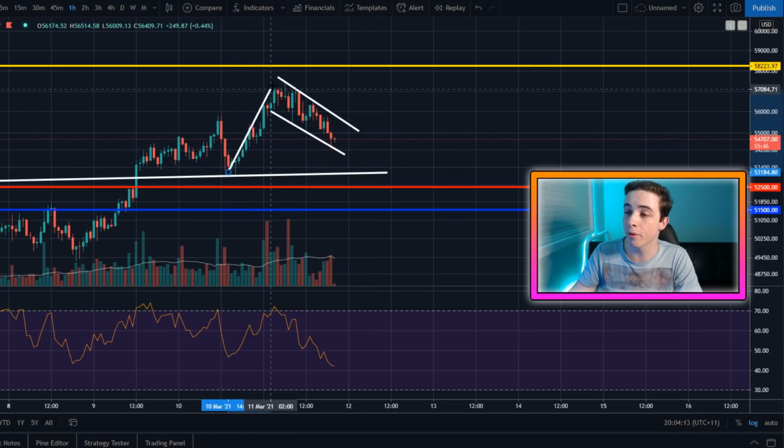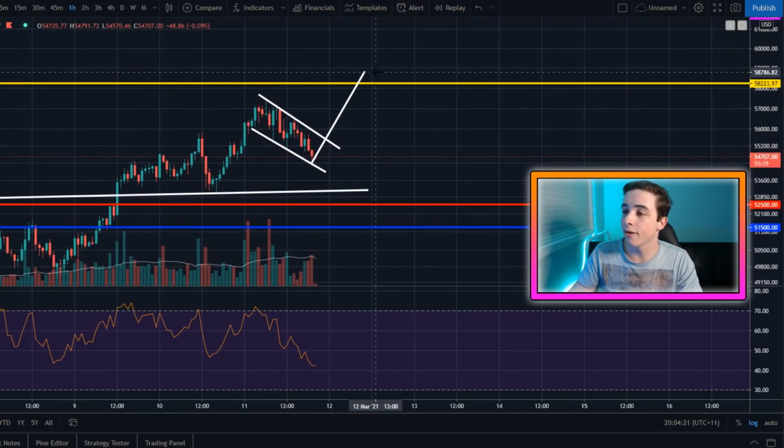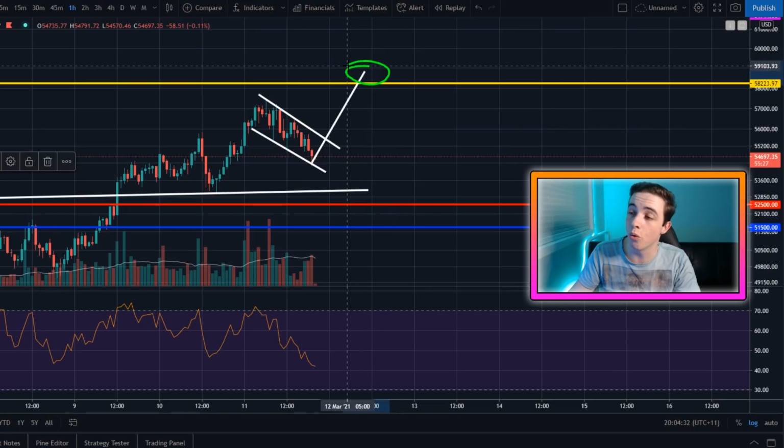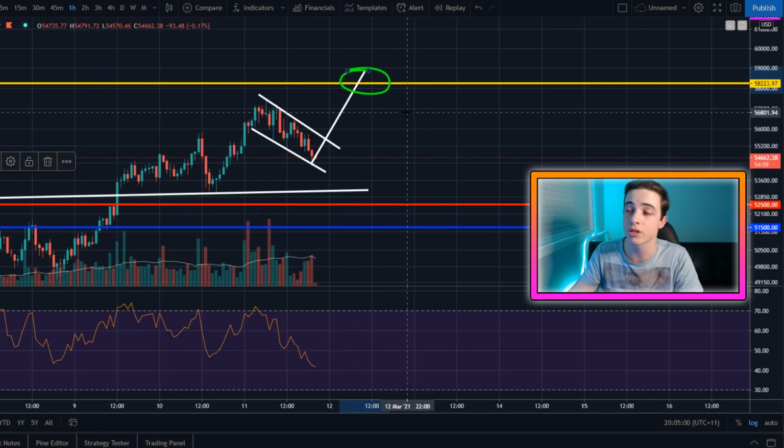And if we are to break out of this bull flag, just measuring out the exact price target, that would be coming up to around 58,800 US dollars approximately. So that is just above the all-time high for Bitcoin. The Bitcoin all-time high is sitting at around 58.3K approximately. And once again, as I've mentioned in my previous videos, I definitely expect some resistance to come in at around 58,000 due to that being the Bitcoin all-time high once again.